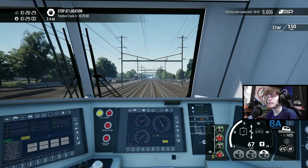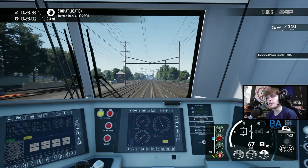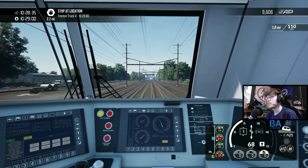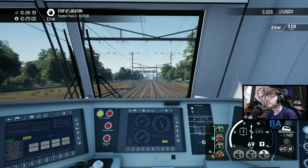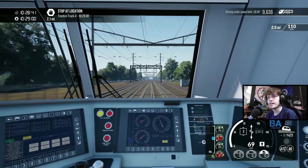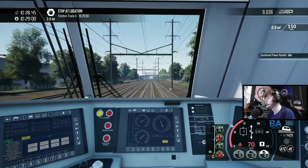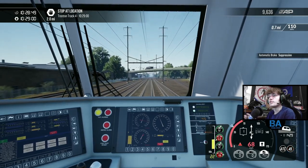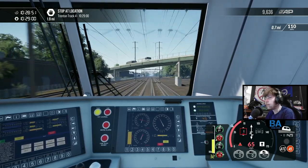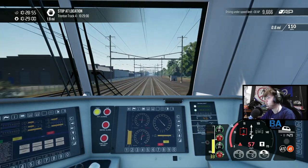What did everyone else think? What do you think of the new section of the Northeast Corridor? I think it's fast, lots of stations, nice variety of trains you see. New Jersey Transit, Amtrak, Cab Car, ACS, ALP. So yeah, quite a nice amount you see. As I said, I don't know this route in real life, so I can't make any comments on inaccuracies and stuff. But yeah, it didn't seem too bad.